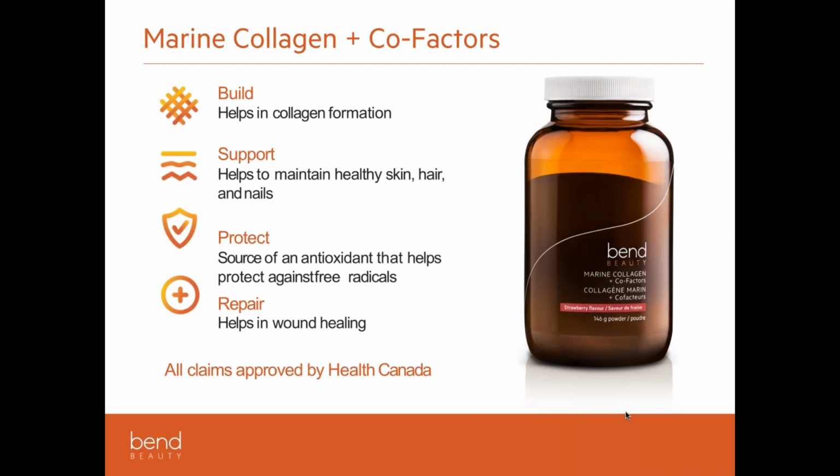Next, we have our marine collagen plus cofactors. And I can probably bet this is not the first time you've heard of a collagen product. It really is the buzz of the industry. It's known as the beauty protein, and it really is core for the foundation of building healthy skin. So we talked a little bit earlier about lowering that skin climate, lowering that inflammation. The anti-aging formula is really going to support this. But think of this marine collagen as a boost.